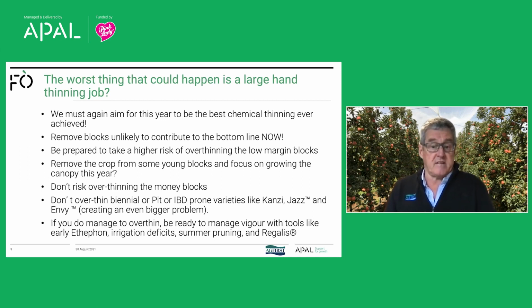Be prepared to take a higher risk of over thinning on the low margin blocks, and we need to know what they are. Maybe it's another year where it's better to remove the crop from some of those young blocks and focus on growing the canopy this year. But in saying that, we don't want to risk over thinning the money blocks. That's those 20% of blocks that are making 50% of the profit.